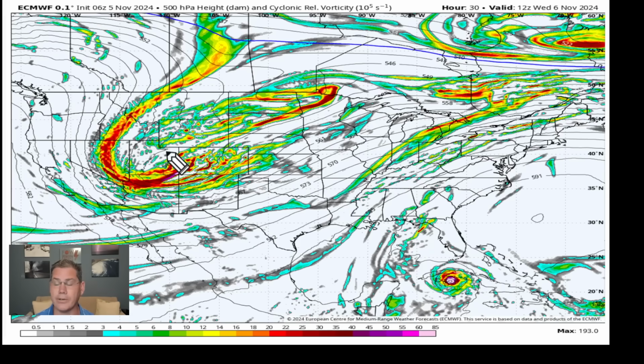What we're looking at here is the more significant dip in the jet stream yet again. We've seen several of these systems, but this one's pretty powerful. Plus, it has a lot more colder air with it. So it's going to be a deepening area of low pressure.